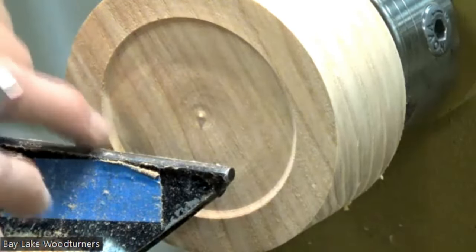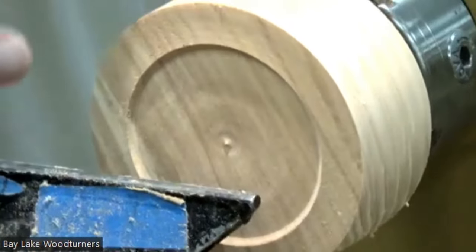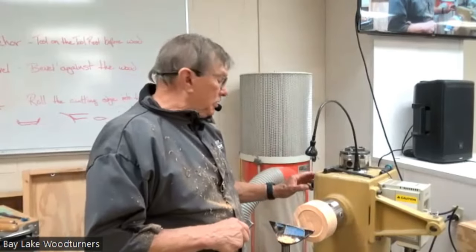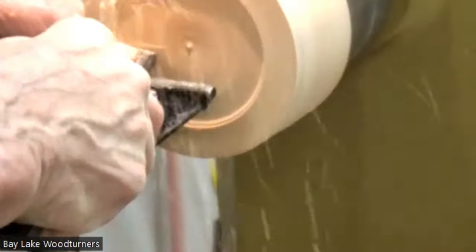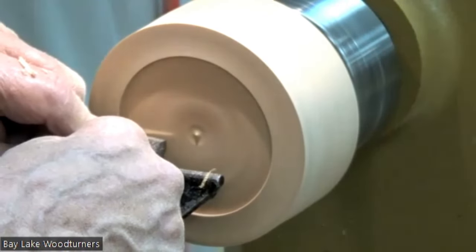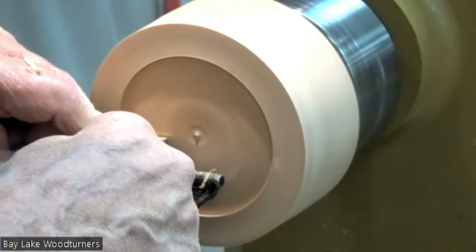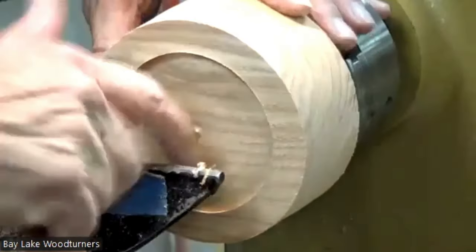Now, right here is where my undercut is going to be for the jaws. I like to use the Nova jaws because of the dovetail on it. So I'm going to put a dovetail in right here. Since it's a demo item, I'll make the dovetail a little bit larger, but the ones that are going around had a fairly small dovetail. It's amazing how small a dovetail you need.